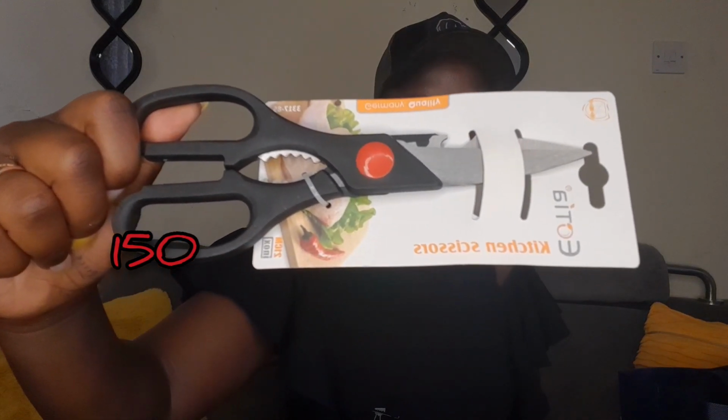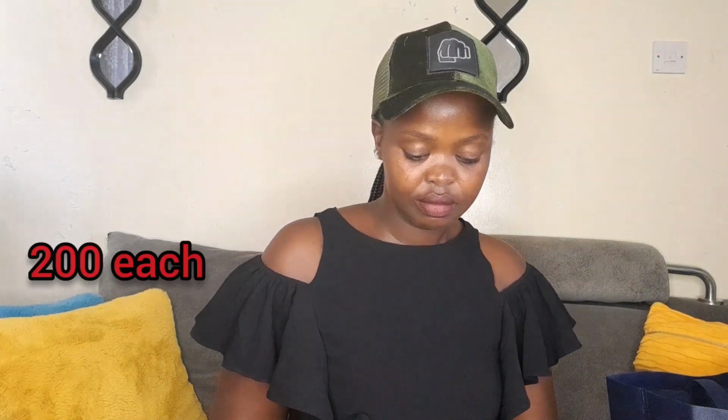I also got these kitchen scissors. These are kitchen scissors. Got 1 pack. I also got this grip. I got nails. I also got these gels, and I got five of them, different colors. I got this bottle, but I'm going to indicate the prices of the items on the screen, so bear with me because I'm not mentioning them right now.